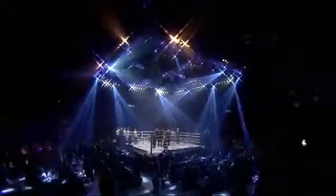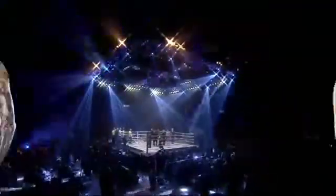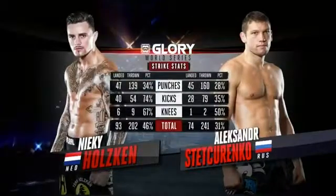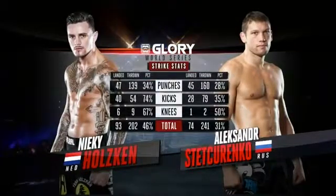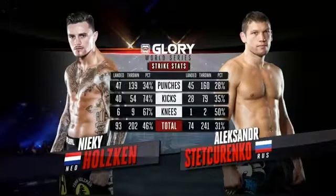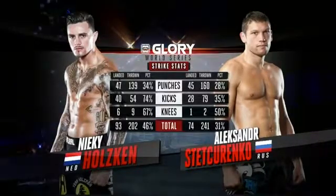Here are the official strike stats for this semifinal encounter between Nicky Holtzkin and Alexander Stetsarenko. So close in the punching department. Wow. Only 2 punches more than Stetsarenko, but the kicks may have iced it for him. Let's see what the judges think.